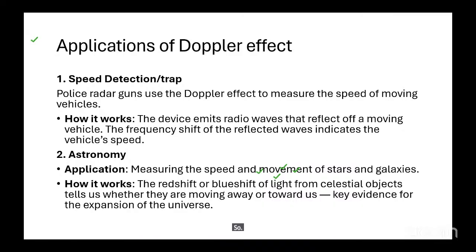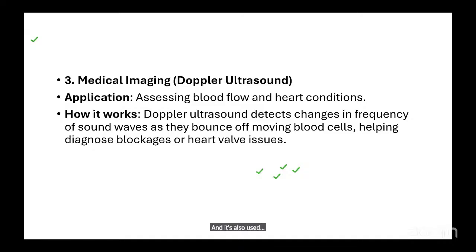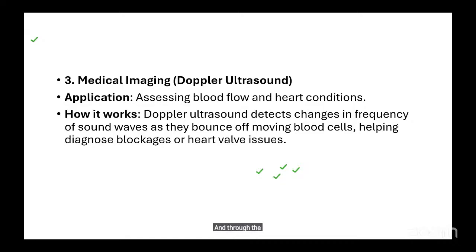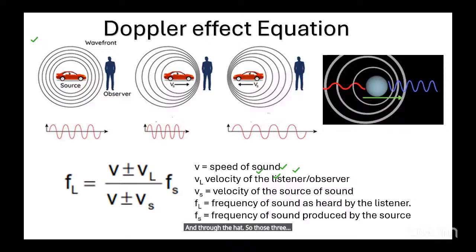So we are able to determine the speed of stars and galaxies. It's also used in medicine to detect blood flow and heart condition. This is by using sound waves, which we call ultrasound, that is sound with high frequency, and we are able to determine how fast the blood is flowing in the arteries and in the veins and through the heart. So those three applications are very important. You need to know about that.